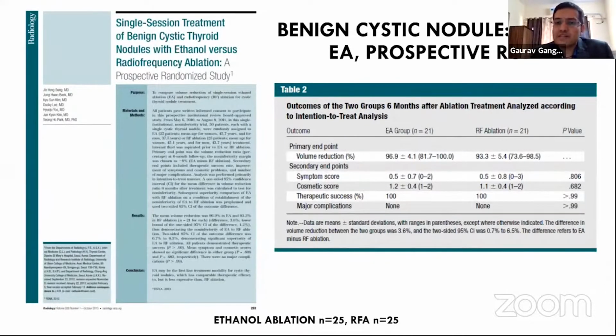This is another prospective RCT comparing the two. Like I said, recent studies, prospective RCTs, are showing a 100% therapeutic success rate in both the arms, and actually zero major complication rate. So volume reduction was also equal.